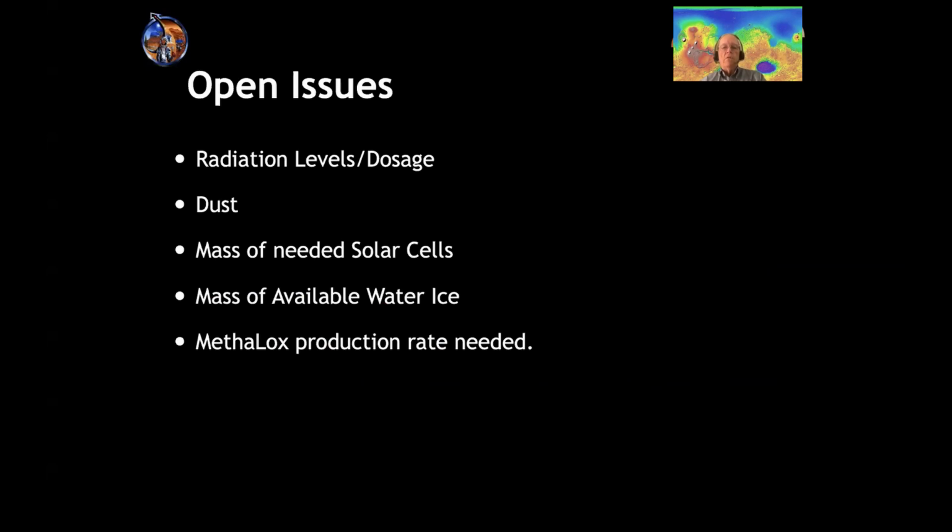So there's a lot we know about how to create a livable situation on Mars, but there's obviously a lot that we don't know. The radiation levels and dosages still have some uncertainty. The dust and associated perchlorates are obviously a concern. If you want to at least initially avoid going the nuclear power route, you're going to need quite a few solar cells, and the mass of the necessary cells is an unknown, as well as how much water vapor is actually going to be available, and what kind of methalox production rate you need in order to make the system function and have the necessary propellant when it's time to go home.